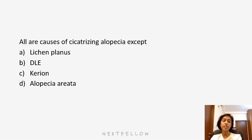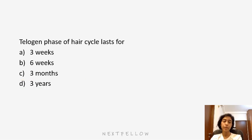All are causes of cicatrizing or scarring alopecia except lichen planus, DLE, chirion, or alopecia areata. So again, the answer should be clear by now. The answer is alopecia areata. The telogen phase of the hair cycle lasts for 3 weeks, 6 weeks, 3 months, or 3 years. The telogen phase I just mentioned was about 3 months.